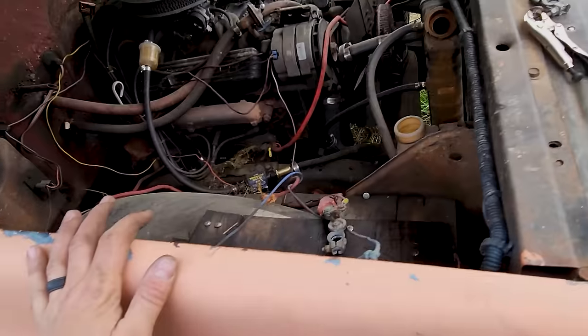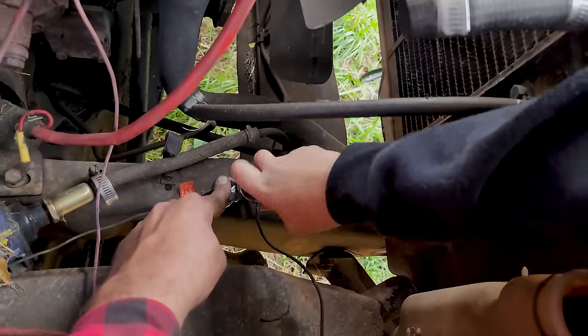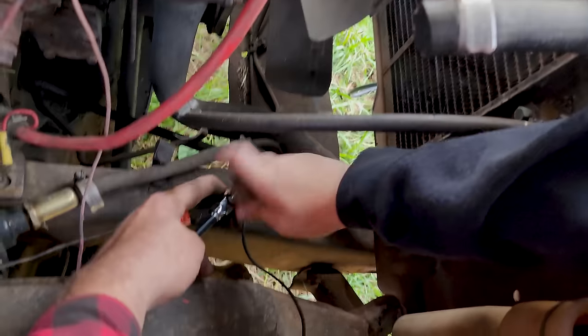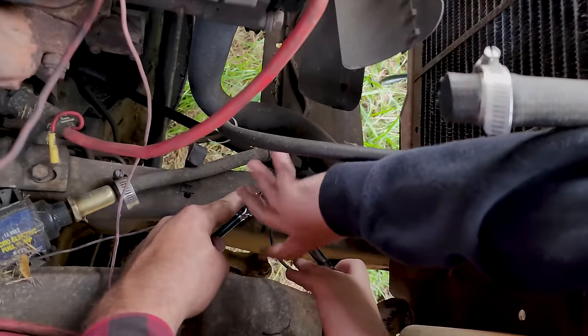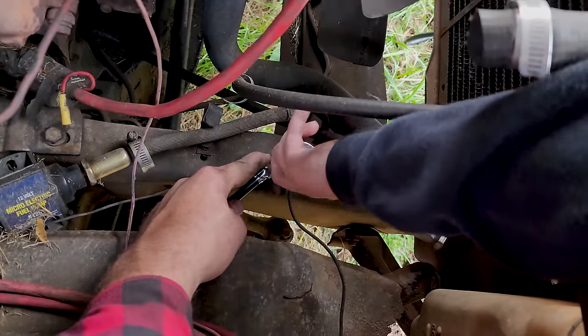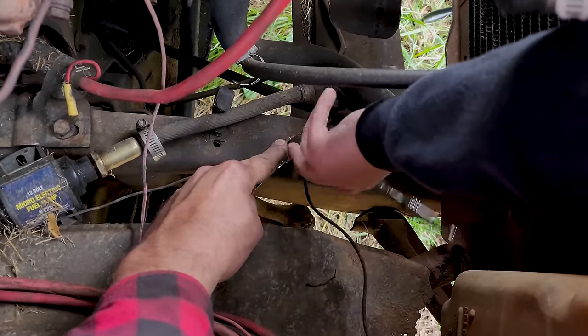All right. You on your tippy toes? Yeah. Yeah, just fight through that. Looks like we got a body ground, fuel pump ground, and of course the battery ground. All tied into one here.